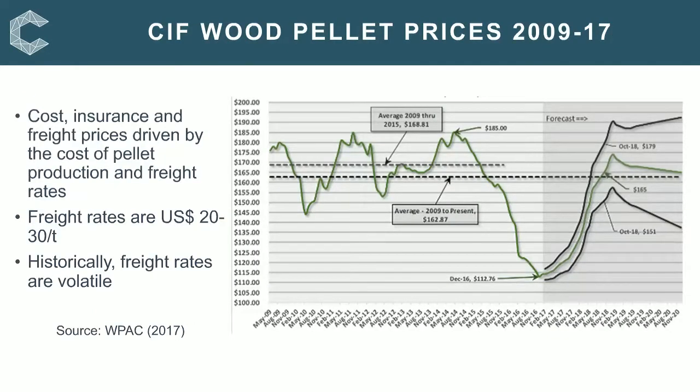Now, this is probably better shown in this longer term graph. I should highlight that this is the cost, insurance and freight prices, so this includes your freight rates. This goes all the way back to 2009, and here we can clearly see the effect of the change in policy in the Netherlands. But even before the change in policy, the price is still quite volatile. But again, because this is the cost, insurance and freight price, it does actually include the volatility in the freight market itself. So freight rates currently are around $20 to $30 a tonne, depending on ship size, and this is shipping from the US to the EU.